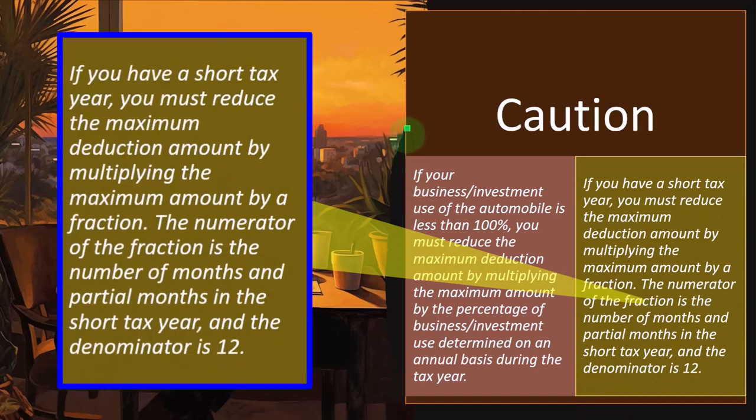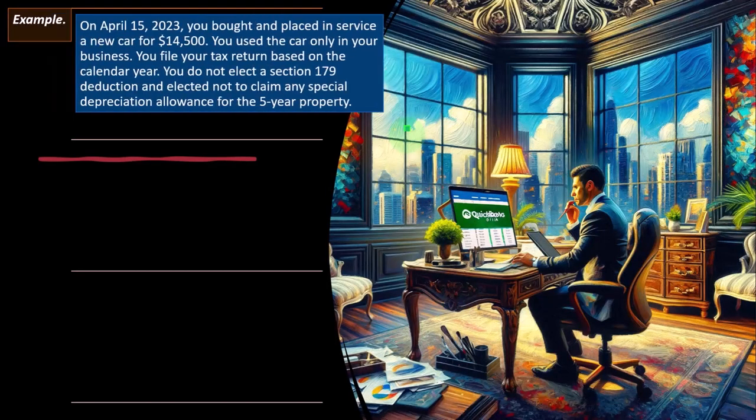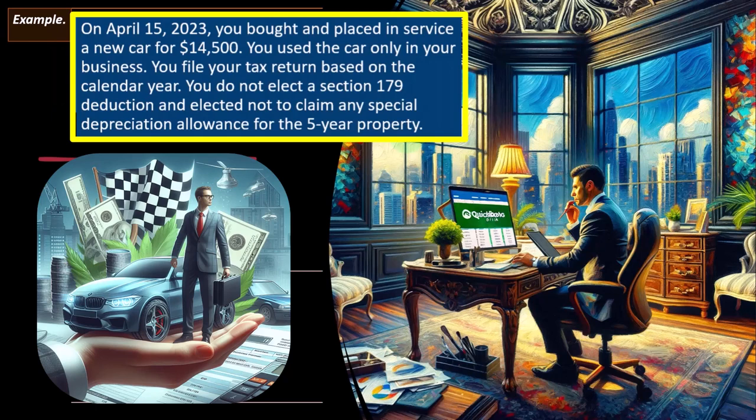If you have a short tax year, you must reduce the maximum deduction amount by multiplying the maximum amount by a fraction. The numerator of the fraction is the number of months and partial months in the short tax year, and the denominator is 12. Example: on April 15th, 2023, you bought and placed in service a new car for $14,500. You used the car only in your business. You file your tax return based on the calendar year.